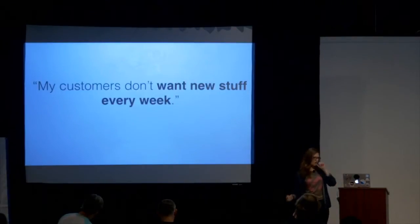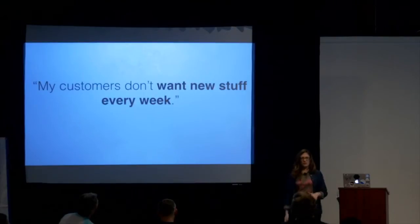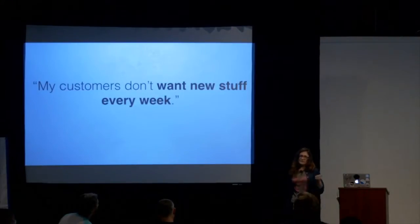This is a good one. I'm a product manager, and I say, my customers, we just don't want new stuff every week. And my answer to that when I hear another product manager say that is like, that's cool. You're doing continuous delivery. You get to decide when things get deployed.